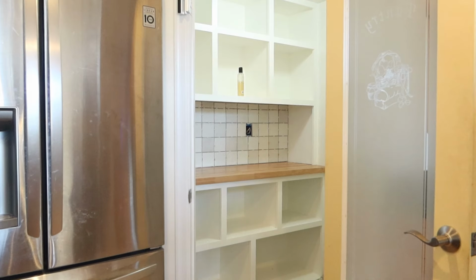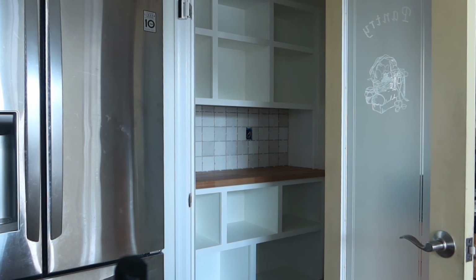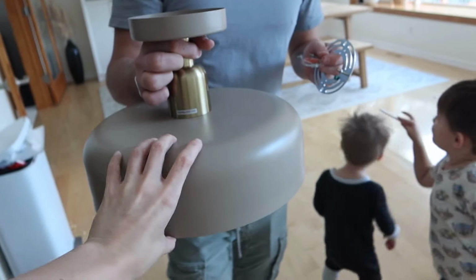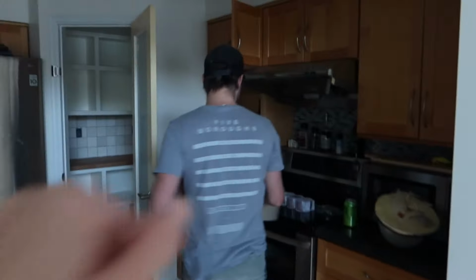Is it all level now? Yep. I love that tile though. Bye-bye, nipple light. To be honest, this is a little more farmhouse than I was wanting, but there's nothing farmhouse about this. Really? Nothing. The shape of it. I love the color though. So hopefully once it's in, it'll look really good. Otherwise, we might switch it out and put that one in the mudroom.